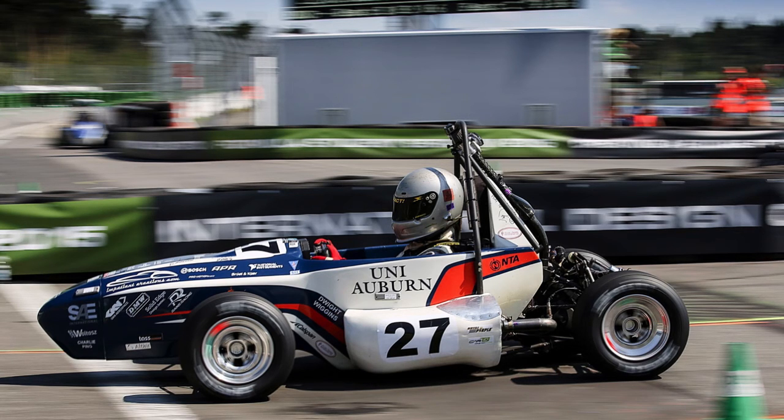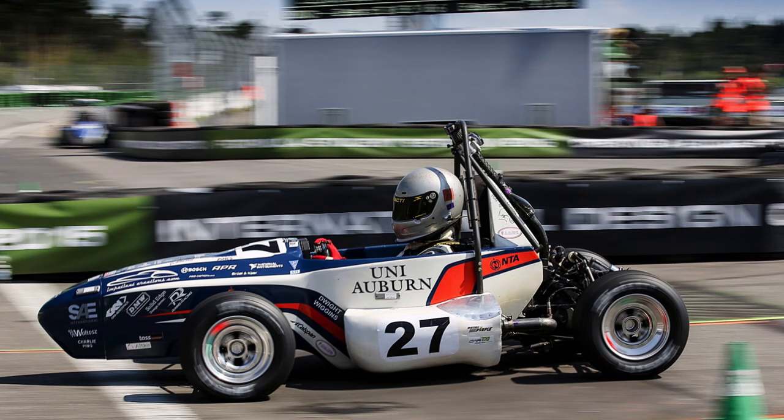One such goal is we want to keep the car the same weight that it was last year. We're shooting for a goal of 410 pounds for the overall mass of the car. That means that a lot of sections need to focus heavy on reducing weight so that we can integrate the wings without a significant performance penalty to the vehicle.